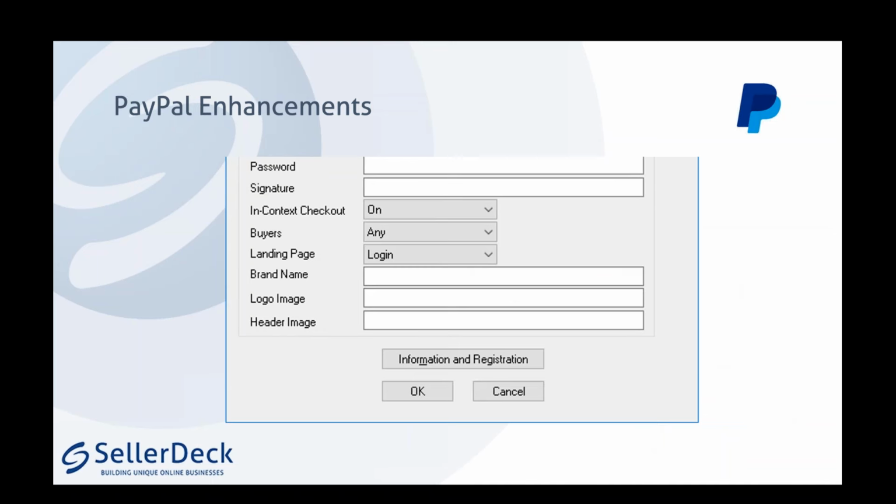And if you go to the configure method on the business settings progress and payment screen, you've got some new fields there, which are in 2016. I think they're also in the latest version of version 14, where you can put, if you want a different brand name than your SellerDeck company name, you can put that in, and also any kind of logo images that you want to appear on the payment screen, you can select there.